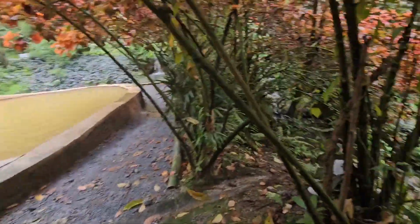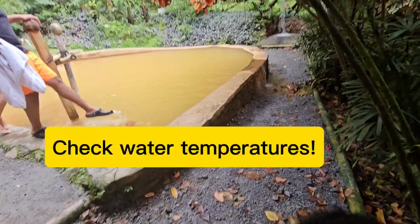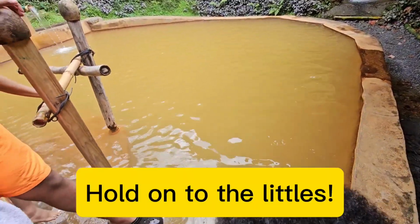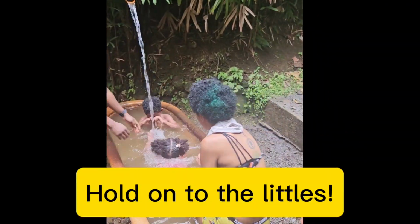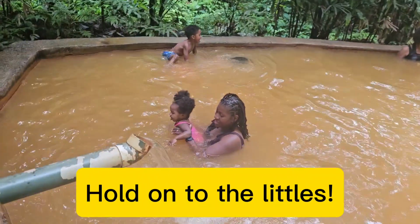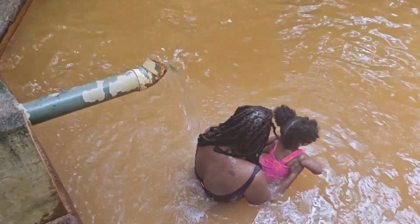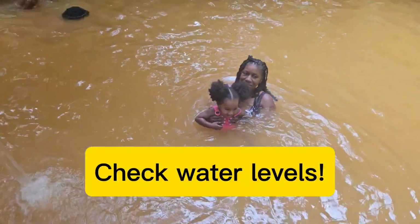But our next tip is really just to check out the water temperatures when you get to any of the hot springs in Dominica. There are many places and the temperature varies from pool to pool. So you definitely want to make sure you check them and hold on to the little ones when they're exploring even the smaller baths, because you sometimes can't use floaties. Sometimes they seem shallow, but they can get deep really quickly, and they're often unmarked. So please make sure you're holding on to them and you're checking everything out before you let them in.